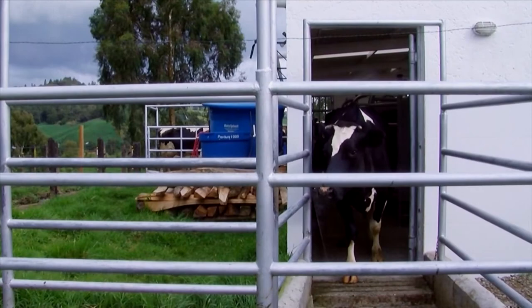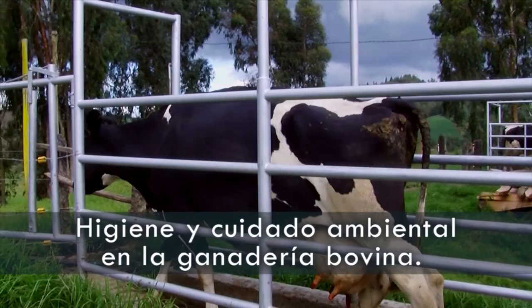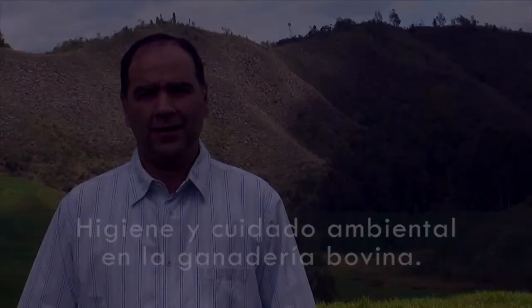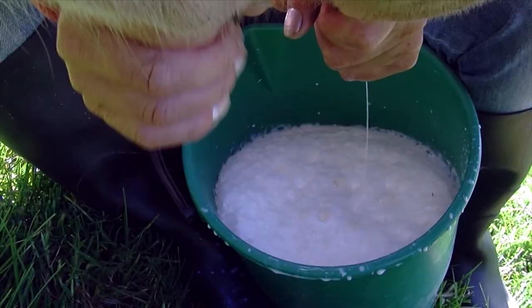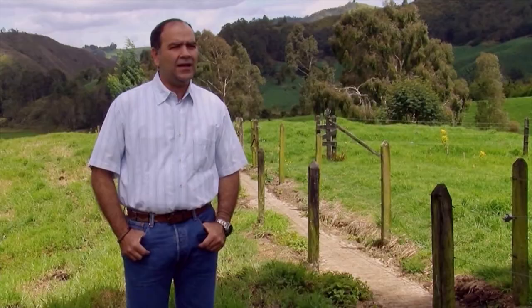Environmental care and hygiene in raising bovine livestock. Milk production entails a daily harvest. All our livestock owners started off with the manual process. This meant one person milking each cow in order to completely extract the milk.